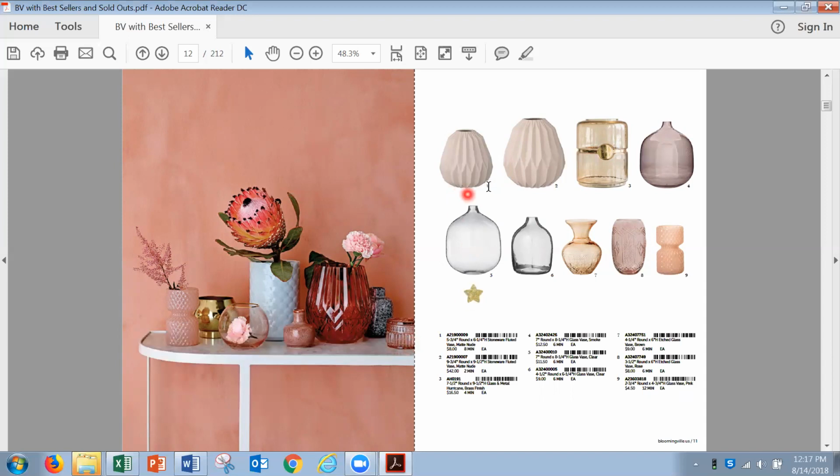So number 1 and number 2, they have a great kind of a blush pink color. It says nude in the catalog, but it is more on that blush line, and it is that matte finish.